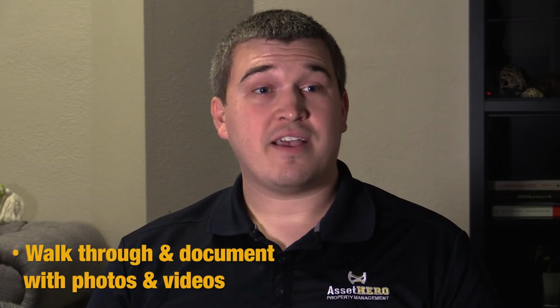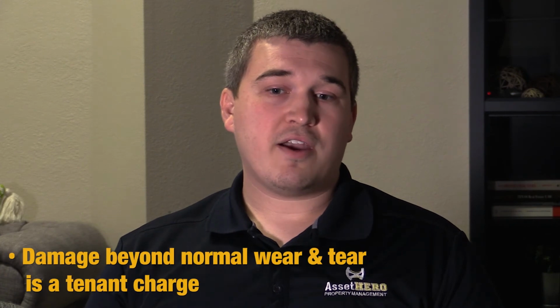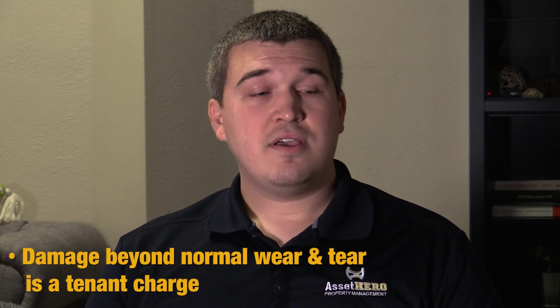So what you want to do is walk through this property, assess it, and document it with photos, videos, whatever you need to do. The more documentation, the better. Every little nick you want to document, because if you've been doing it properly, you should have documentation of what the property was like when the tenants just moved in. You're going to compare that. Anything beyond normal wear and tear is going to be a tenant charge.